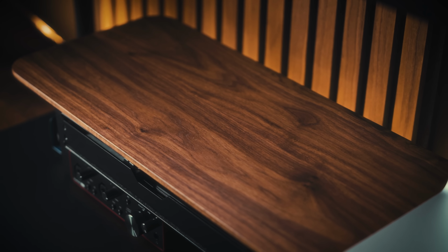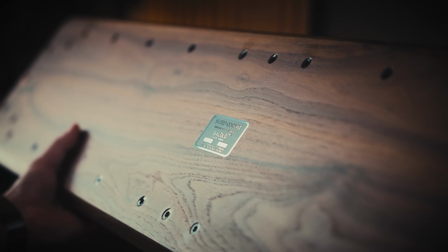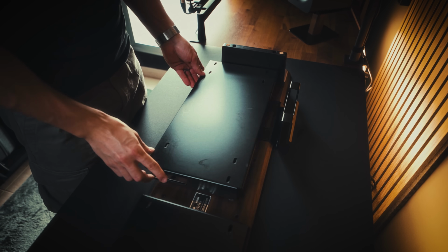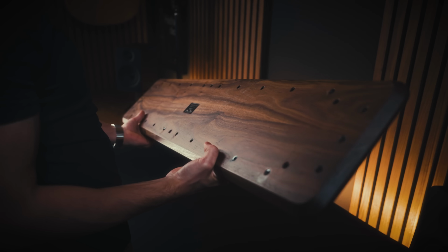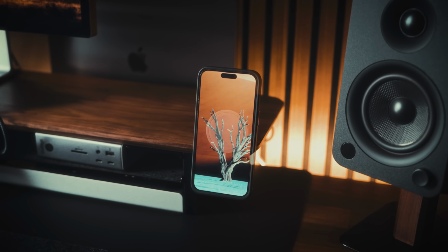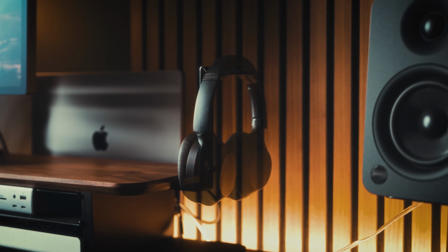The solid walnut setup cockpit. The Balolo desk shelf has been on my desk for over a year now, and I can't recommend this enough. Compared to other monitor stands, this one features a mounting grid system to attach a variety of accessories, allowing you to customize your setup according to your needs and hold all kinds of devices in a clean and organized way.